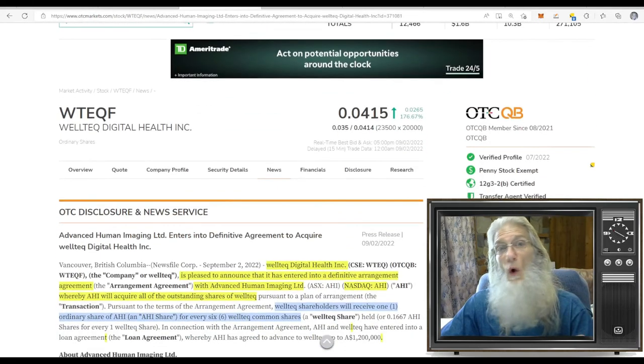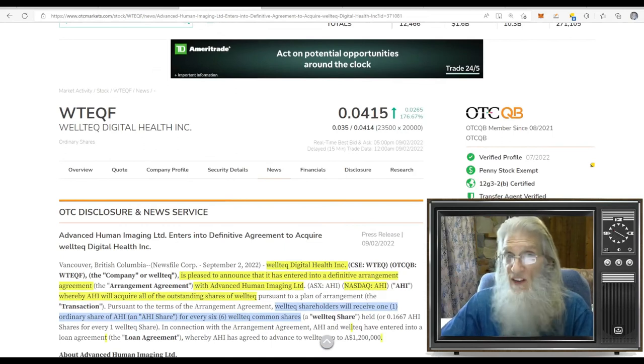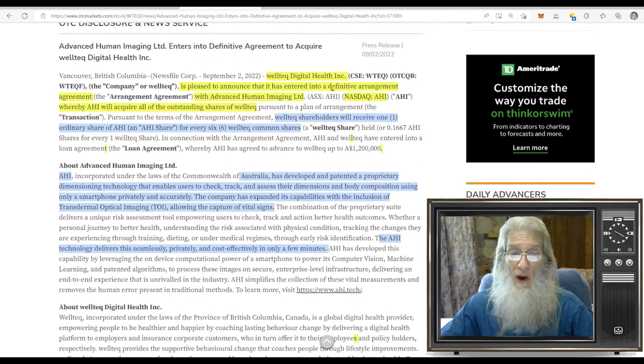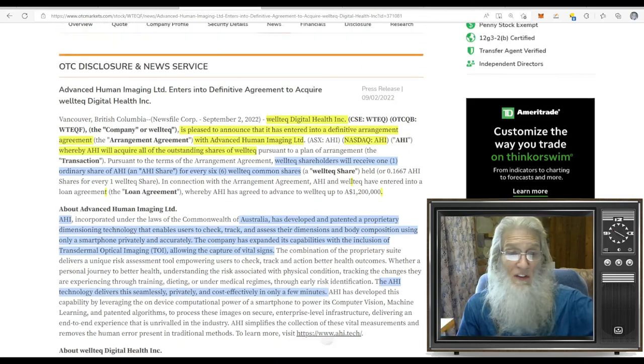What we've actually got going on over here is a takeover. It is a change of control. The news tells us today that WellTech Digital Inc. is pleased to announce that 100% of their company has been acquired by Advanced Human Imaging, which is on the NASDAQ under ticker AHI. Now, nobody's being swallowed up or going to disappear off the market.